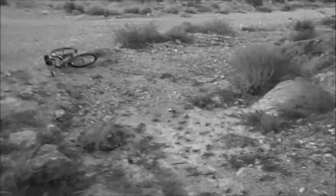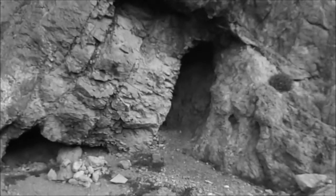Okay, you gotta be careful. I almost slipped here. You gotta be careful, loose rocks. Ugh. Okay, keep going. And that's your cave. Okay. Here we go. Let's go up here a little bit, and then we gotta be heading back because it's gonna be getting dark pretty soon.